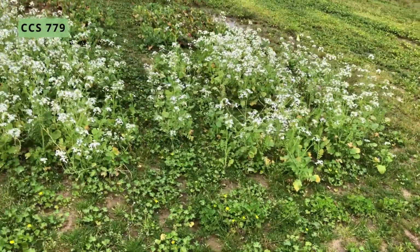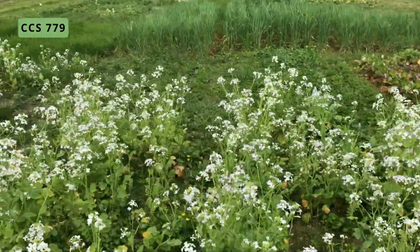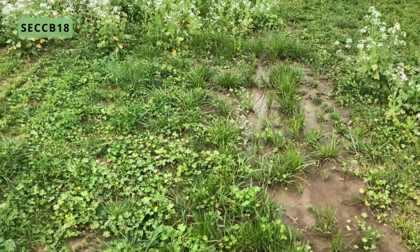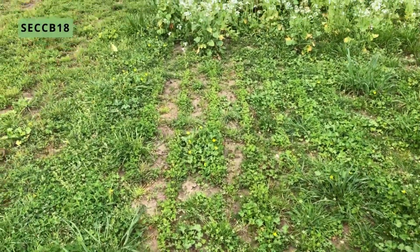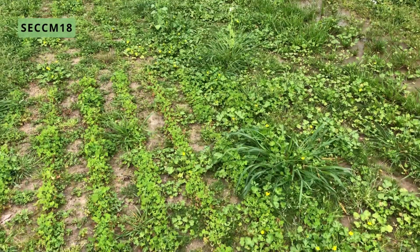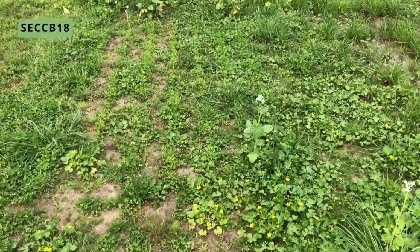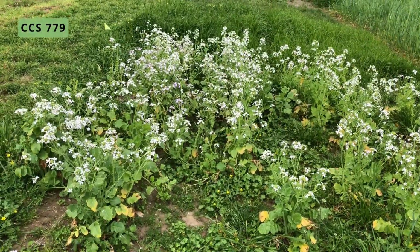These plots are CCS779 radish, and there's actually two plots each. And then SECCB18. So the B18 and the M18. And again, we saw these in some other plots that were planted earlier. This species seems to need to be planted earlier than the end of November to have growth this time of year.